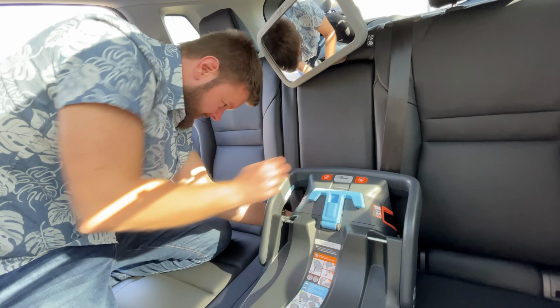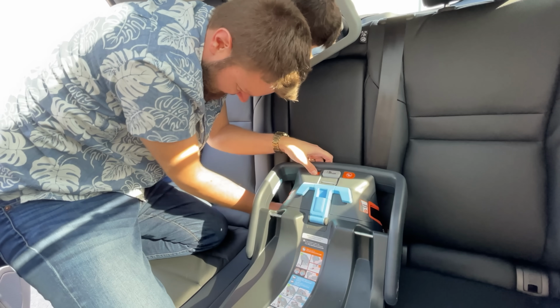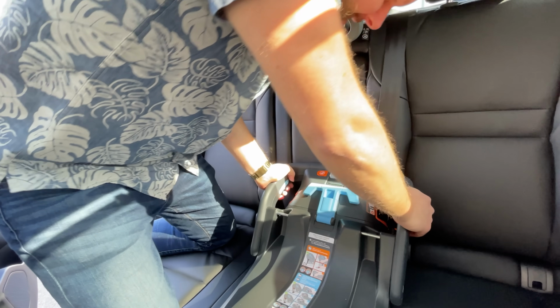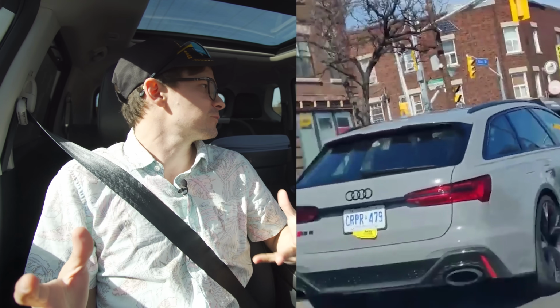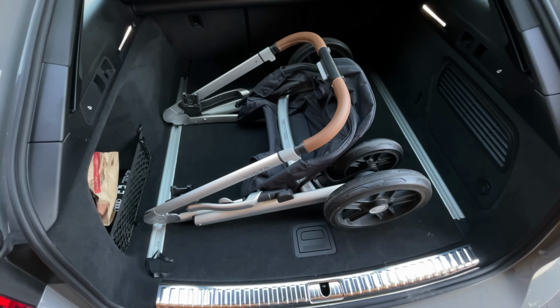Yeah, and it's so easy to the point where I feel like I don't need a dedicated baby hauler anymore. I can pretty much clip that into any press car now because of how easy the system is, which is pretty cool.